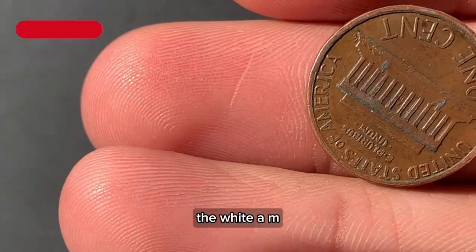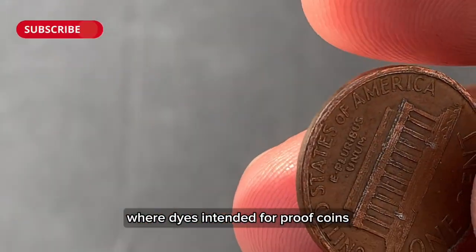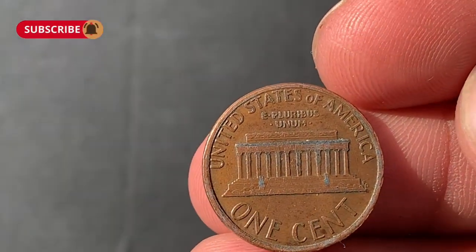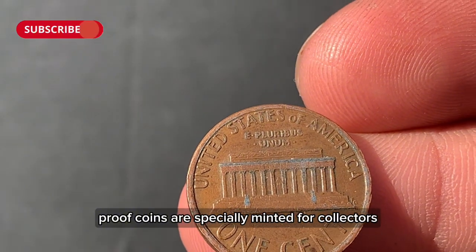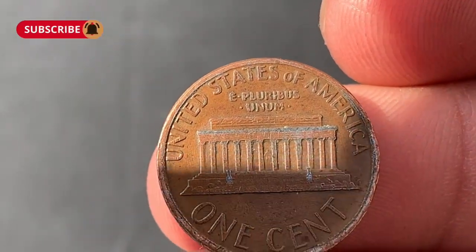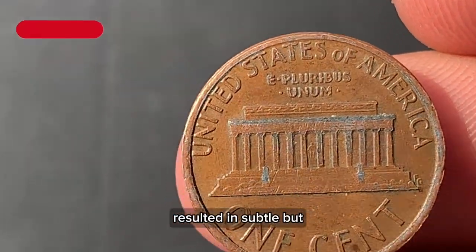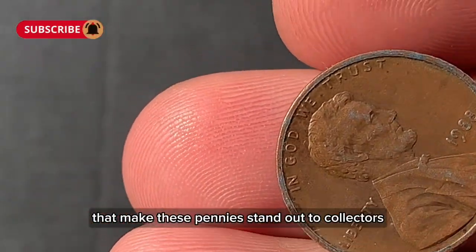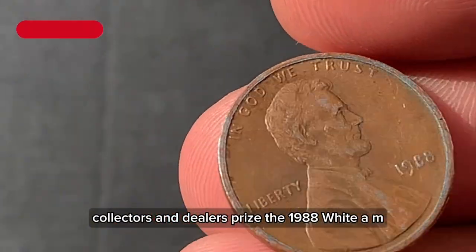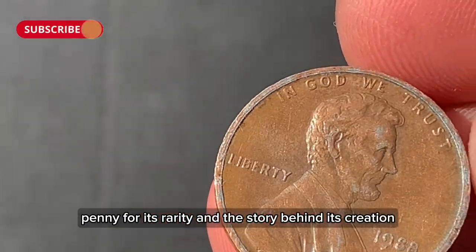The wide AM error occurred because of a mix-up at the U.S. Mint, where dies intended for proof coins were inadvertently used to strike regular circulation pennies. Proof coins are specially minted for collectors, featuring sharper details and a mirror-like finish. The use of these dies on circulation coins resulted in subtle but significant differences that make these pennies stand out to collectors. Collectors and dealers prize the 1988 wide AM penny for its rarity and the story behind its creation.